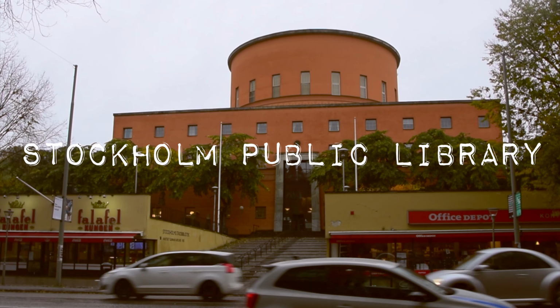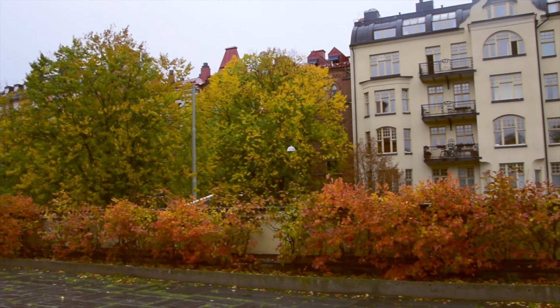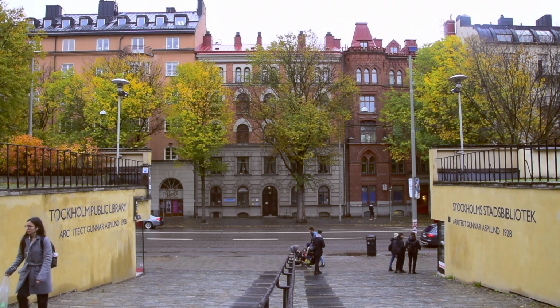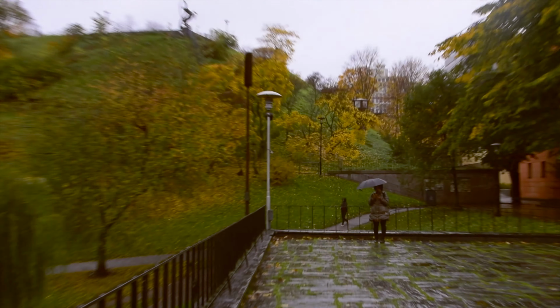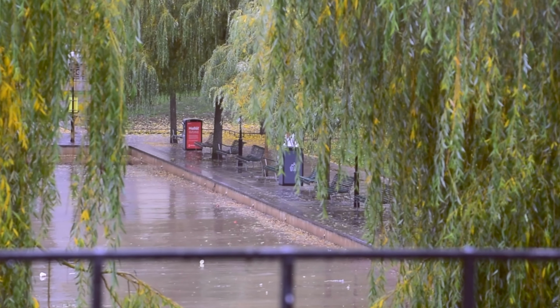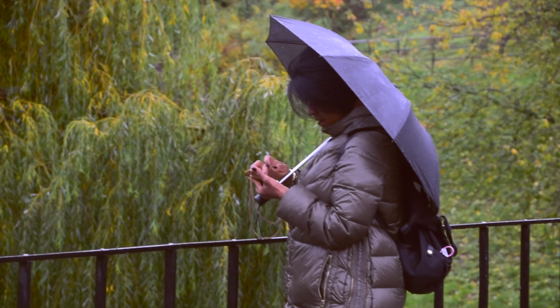Now let's go. We are at the library of Stockholm, the public library, and it's gorgeous from outside. Let's see how is it from inside. Let's go. Lover like me, I highly recommend you to visit this beautiful building. We were there a bit too early, so after waiting a bit outside, we finally went inside.